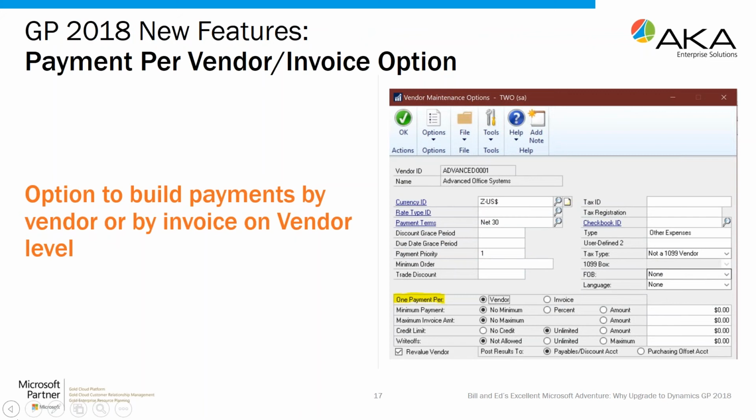Another option that's new in 2018 is the ability, on the vendor card, to decide whether you want to pay the vendor one check per invoice or just one check in total. This feature was available prior to 2018 when you create a check batch, where you could say you wanted to create one check per invoice. But that was on the batch level. Now in 2018, you can do it on the vendor level.